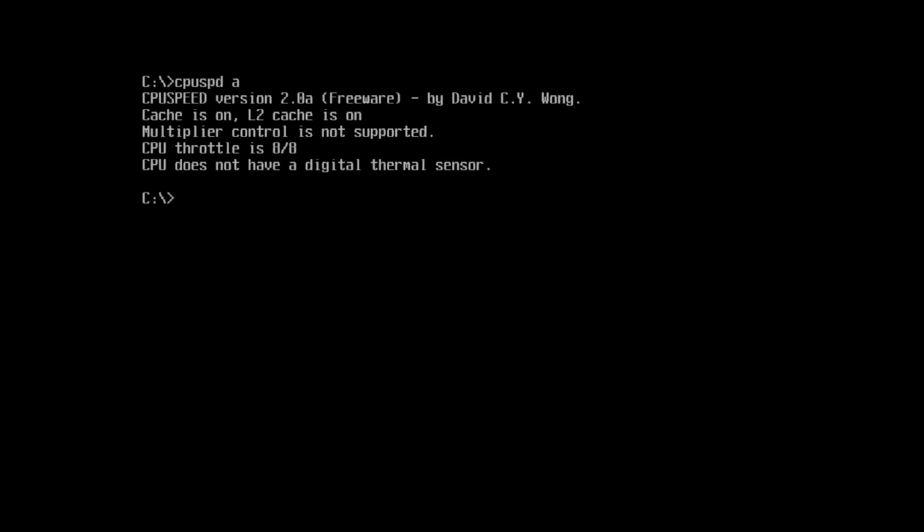The most convenient method I've found for slowing the CPU is a little freeware program called CPUSPD by David C.Y. Wong. With this, I can quickly toggle the CPU cache on and off without a reboot.